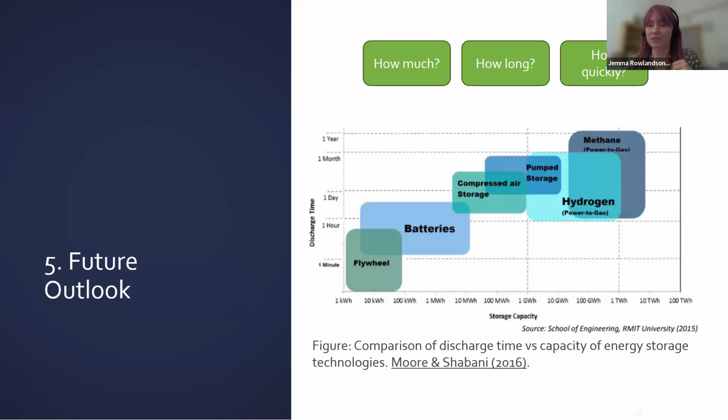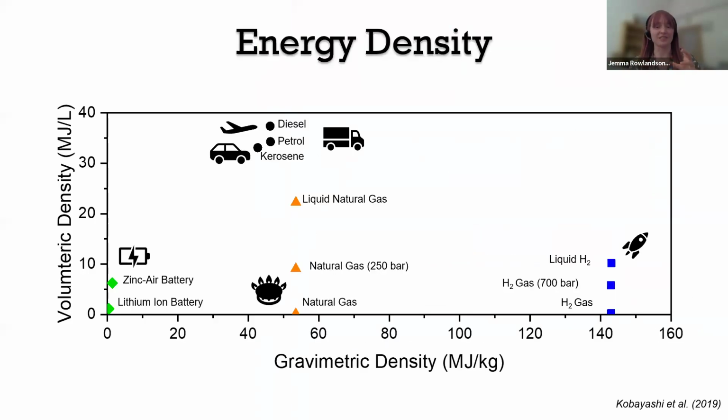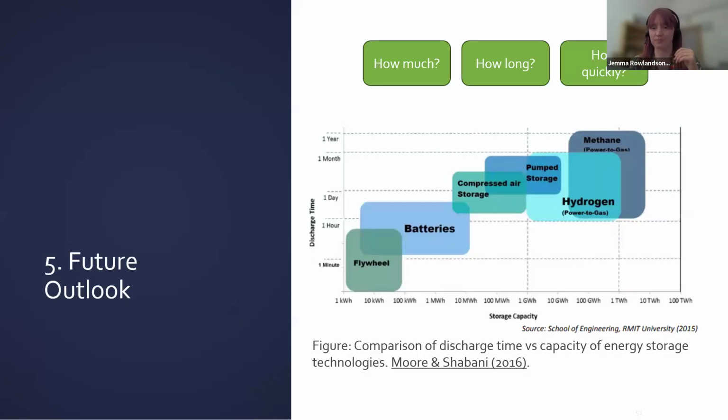So that's a whistle-stop tour of some of the key and upcoming hydrogen storage technologies. And just to finish up, with any technology, we need to go back to those big three considerations: how much hydrogen do you need to store, how much energy do you need to store, how long do you need to store it for, and how quickly do you need to get it back out again. We've covered why we need to store hydrogen, why it's necessary in the first place, and it's all about balancing volumetric and gravimetric energy density. What we want to do is increase volumetric density whilst maintaining a reasonable gravimetric energy density too.